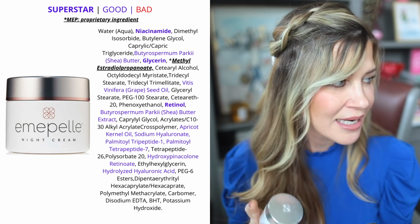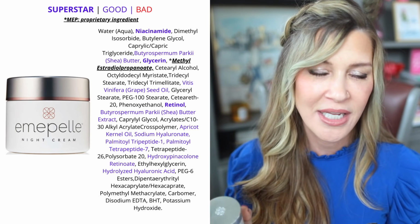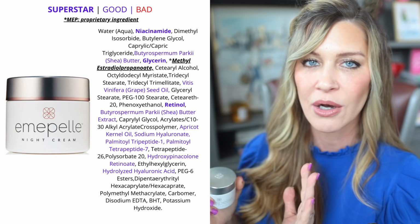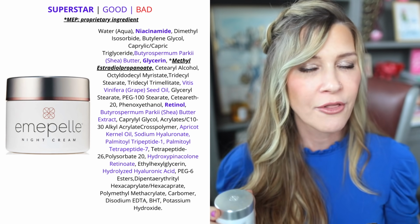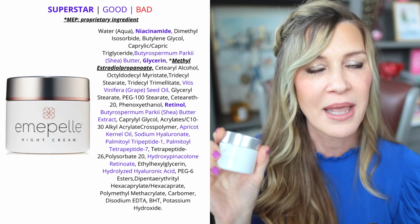In fact, right now I am testing out a device, the droplet device, and I've set my MMPEL aside because I really wanted to test the droplet out just on its own. And I have to tell you guys, I miss my MMPEL. I absolutely miss it. Other times when I'm testing out other things, I will alternate nights so that I still get my MMPEL in.